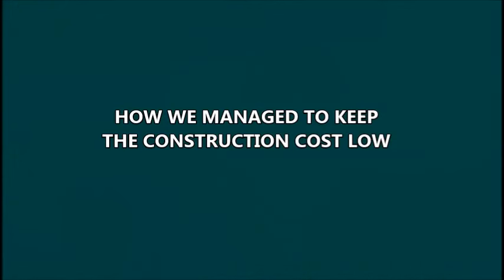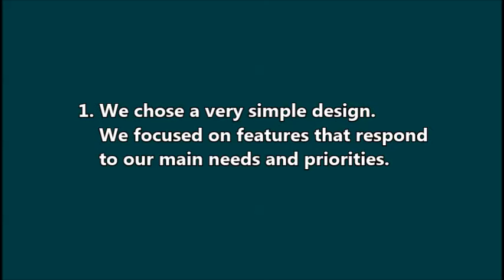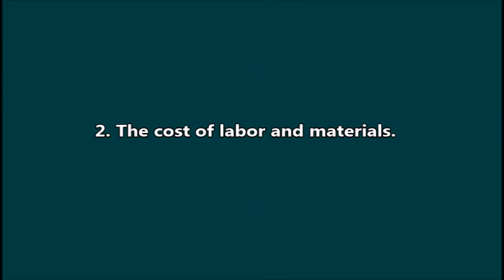Now, how we managed to keep this construction cost as low as possible? I would say we did that thanks to three main things. The first one I have already mentioned. We chose a very simple design for this house. In other words, we practically eliminated any fancy details that would cost money without contributing to functionality. Instead, we focused on features that respond to our main needs and priorities, as I mentioned in the first part of this video.